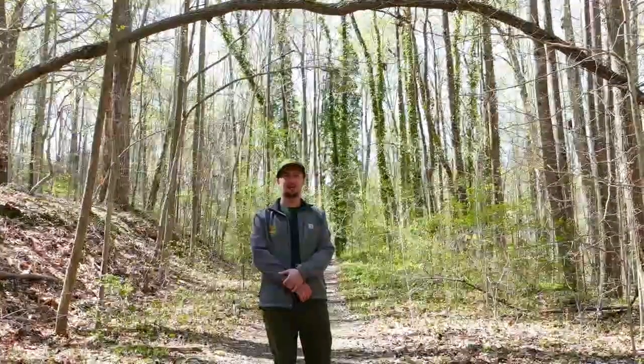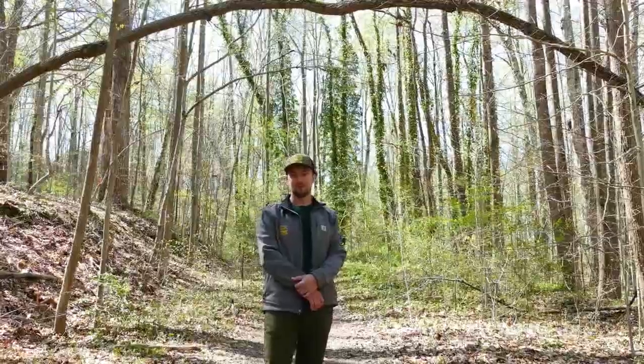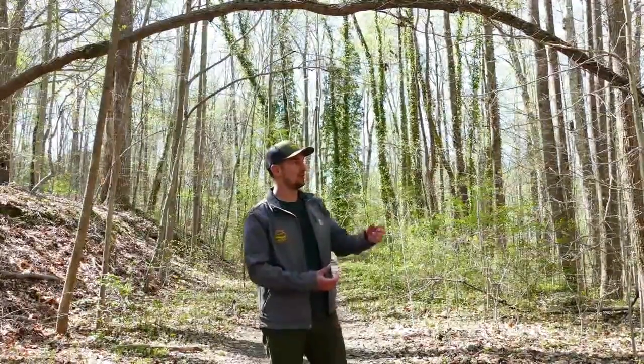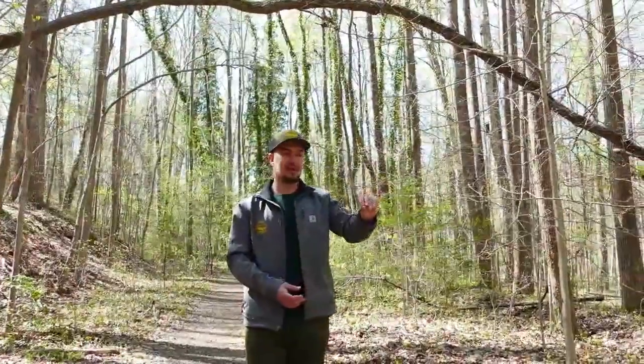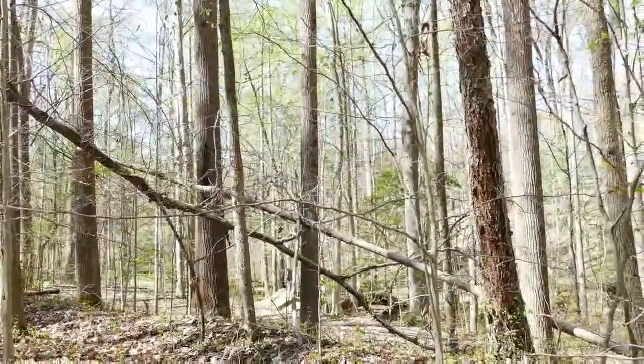My name is Tyler, and I'm with the James River Park, and I wanted to share with you all some of the wonderful biodiversity we can find here in the James River Park system. This time of year, a lot of the trees' leaves are still budding out, so it's hard to tell which trees are which, but there are still some clues they'll give you, like their bark.